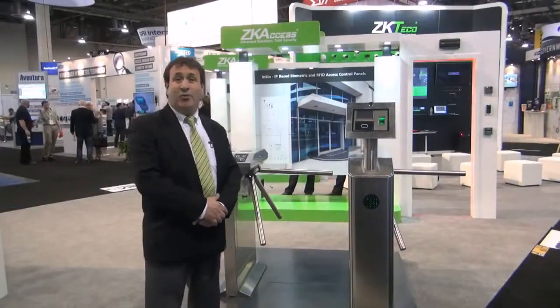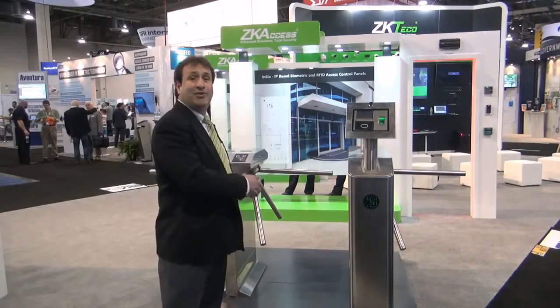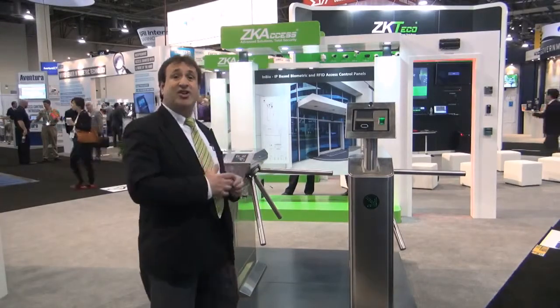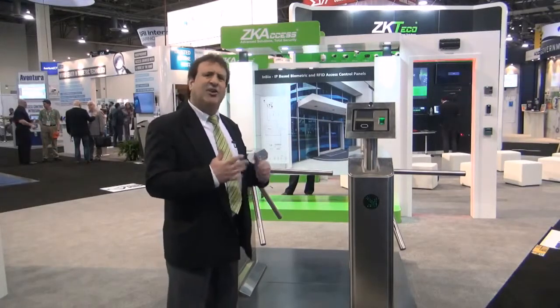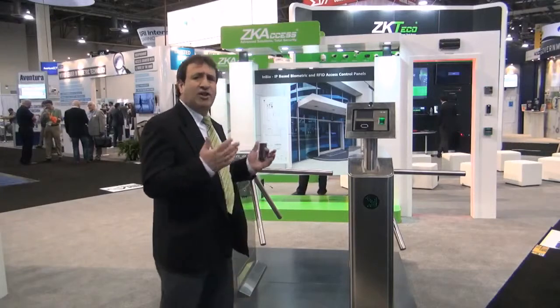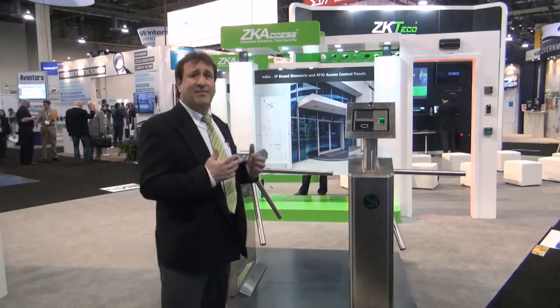Hi, here I'm standing before another one of our stations. You can see here clearly we have a turnstile. Turnstiles are very popular now in the United States. Actually, in some other countries, ZK is the largest manufacturer of turnstiles. Here in the US, though, it's a very, very competitive space. We also will be introducing our turnstiles. But what every turnstile needs, of course, is a means to authenticate users as they pass through them.